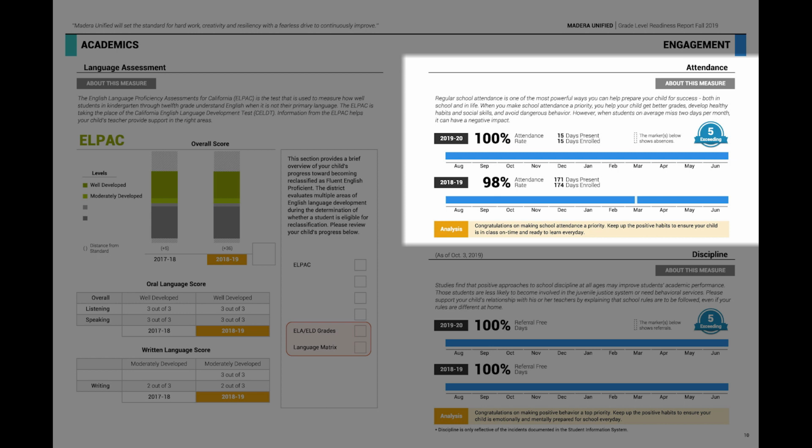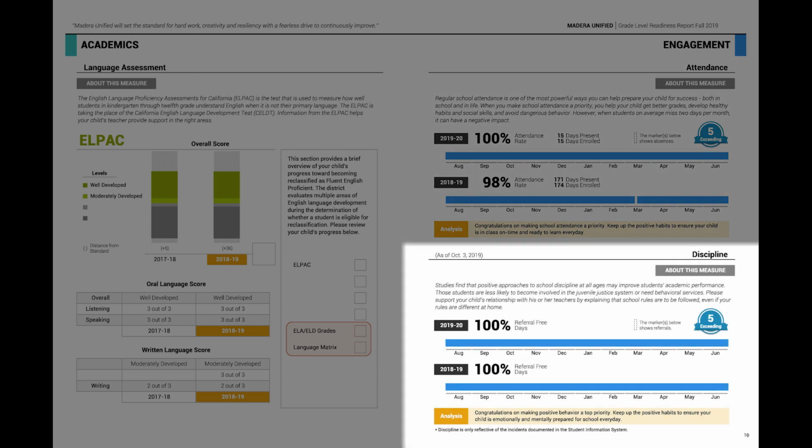The attendance rate is calculated by taking the number of days present and dividing it by the number of days the student has been enrolled. Discipline. Discipline makes up the other half of the engagement section. Because repeated disciplinary issues can cause significant distractions from learning, we consider performance in this area as a valuable measure for educational success. The disciplinary score is calculated by taking the number of referral-free days enrolled and dividing it by the total number of days the student was enrolled.